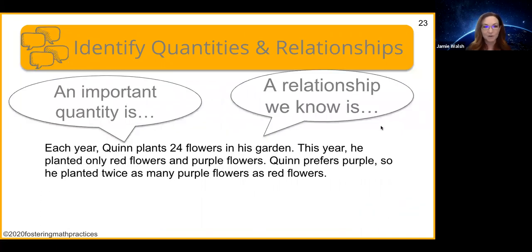So now this is where we can start to really have a rich conversation and look at the important quantities and relationships. Remember Charlie, let's think back to Charlie. This is where Charlie struggled. When you find a relationship between the important quantities, I want you to use your thumbs up button. First I'm gonna think about it. An important quantity is, and a relationship we know is. When you see an important relationship between the quantities, go ahead and give me a thumbs up with your reaction button.